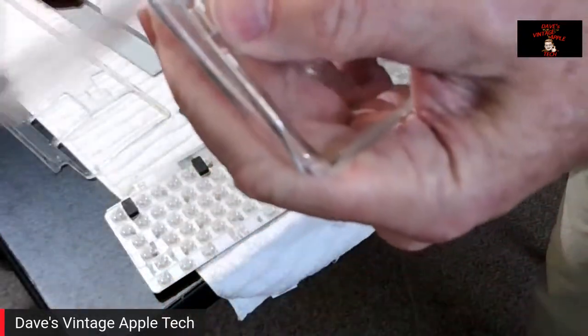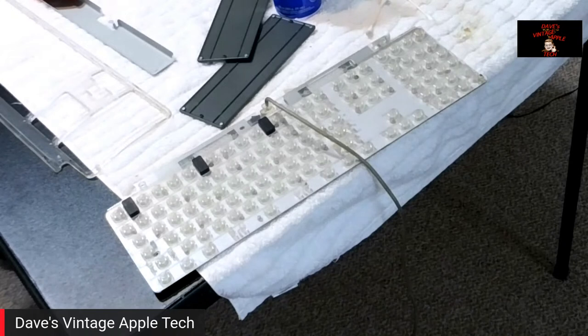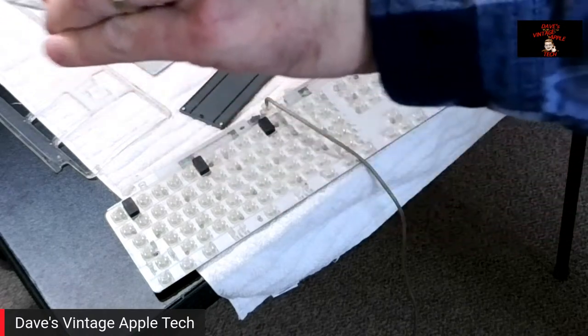All right, now I gotta remember how. We're looking at my other keyboard here. Let's see. So that's the bottom here. No, that's the bottom. Hang on here. I'm trying to figure this out. Hold on. Okay. So that goes that way. Okay, it goes this way. All right. I didn't remember how this thing went together. All right, so this goes up. Okay, all right. Now that I know how this goes.